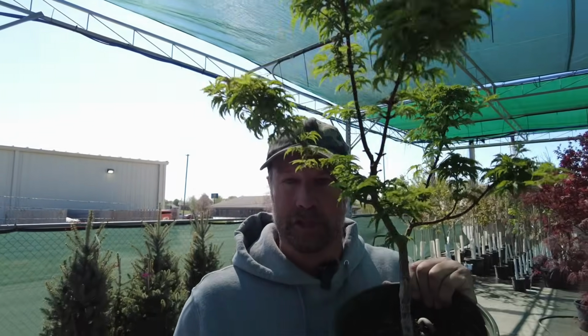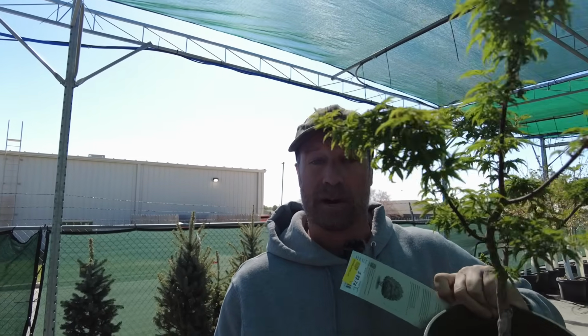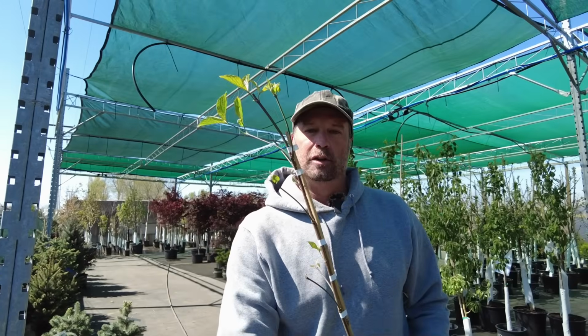I just wanted to show you guys these adorable little Shishi Gashira camellias in the 2-gallon pot, and they've got these priced at $89.74. I mean, that's okay. That's an okay price. I'm not gonna text my mom about it or anything, but it's okay. It's also in a Monrovia pot, which Shishi Gashiras aren't, I don't believe, patented, so there's no plant agreement with those. Anybody can grow those.